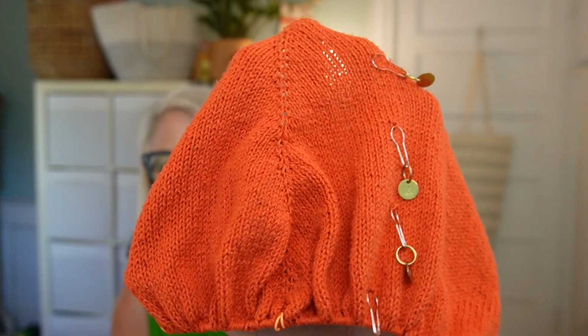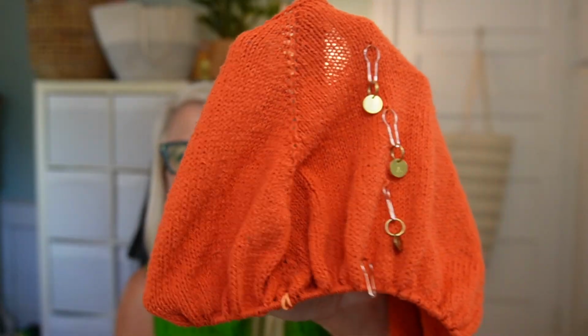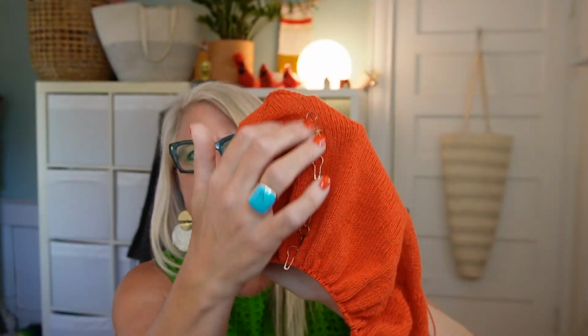So if that is any indication of how long it takes, there's this nice little raglan here. There's a 4-row repeat, and I think I have to do like 20 of those, and I'm on maybe 17 repeats at this point, so I've got a few to go before I can join it and start working in the round, which I cannot wait for. Yeah, it just seems like it's taking forever.